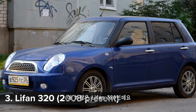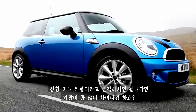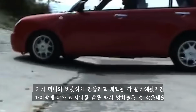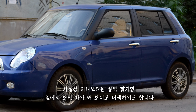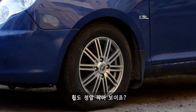This is the Lifan 320, and it's a cheap copy of a new Mini. Although it doesn't look anywhere near as cool, does it? All the ingredients are there though, but it's like someone screwed up the recipe, especially at the front. The headlights and the grille look like the Minis that are melting. It's actually a smidge shorter than the Mini, but from the side it looks tall and ungainly. And the wheels look tiny too, don't they?